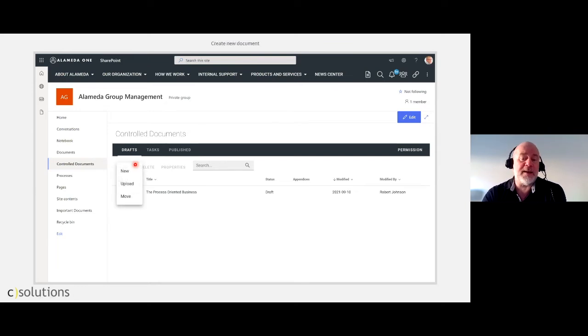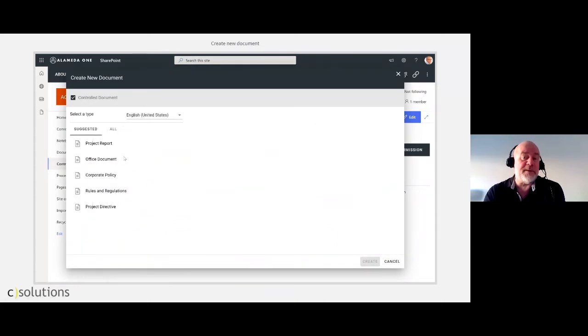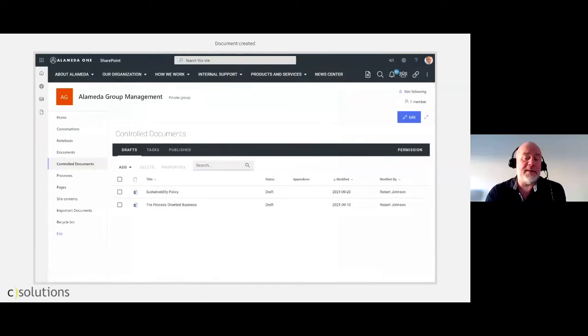So here I can create new documents. What I do then is very similar to what you have already seen when creating documents with this step-by-step wizard. I can create, let's say, a policy here. I've chosen a document type, I've chosen a template, and I'm providing a title for the document and some metadata. Then I can go ahead and create the document. So there we have the document, and as you see, in the drafts tab we are now working with this sustainability policy.